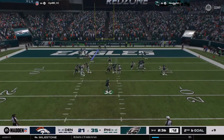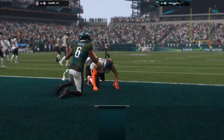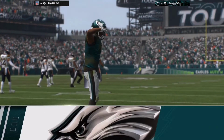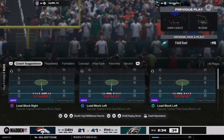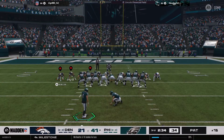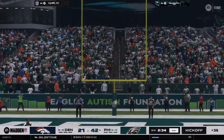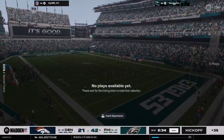Off the play fake, here's Hurts. Open there, he's got him. That's Smith for the Philadelphia touchdown. A 9-yard touchdown there. And the Eagles take the opening kickoff of the third quarter and drive right down the field to extend their lead. Elliott good on the extra point. And the lead now to 3 touchdowns at 21.